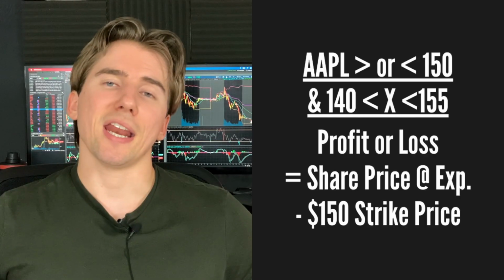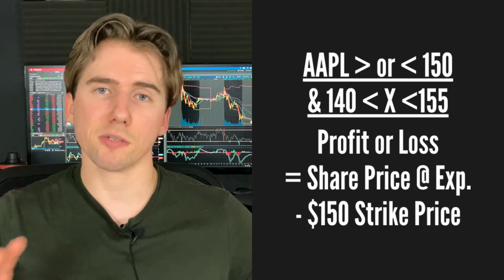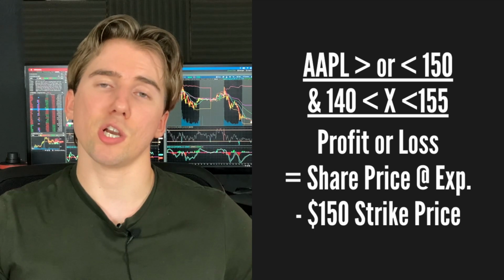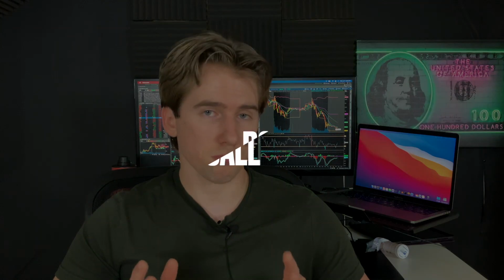If Apple is trading anything above or below 150 and between 140 and 155 at our expiration date, we'd calculate our profit or loss by taking the difference between the share price at expiration and our strike price, and if that difference is greater than $5.75, we'll be at a loss, and if it's less than $5.75, we'll be at a profit. So in this case, anything above 144.25 will make a profit on this trade. Stocks like Apple don't tend to trade flat for long periods of time though, so you might want to use a bullish strategy, which I'll cover next.